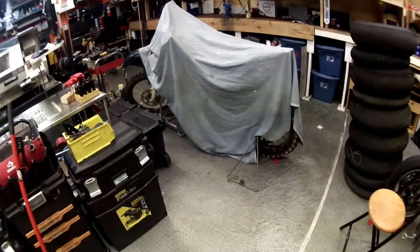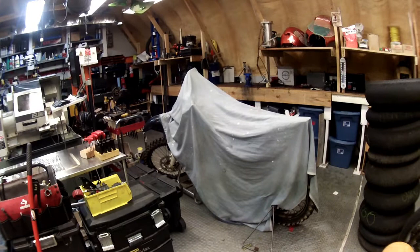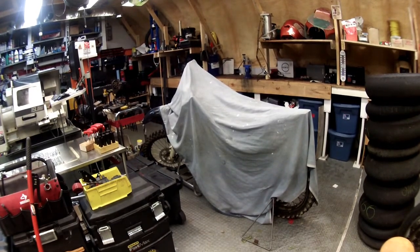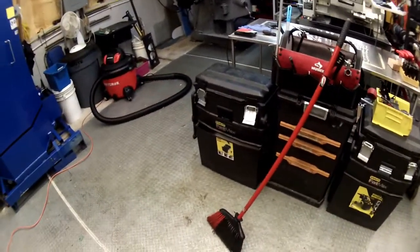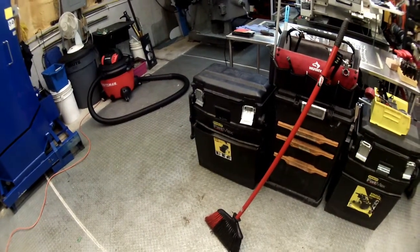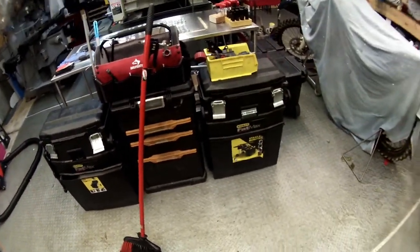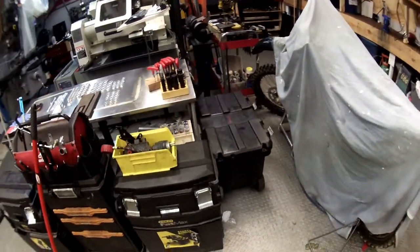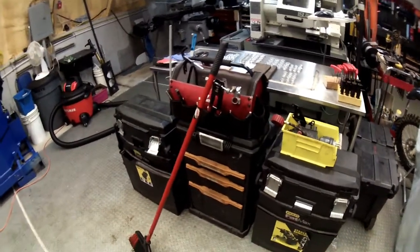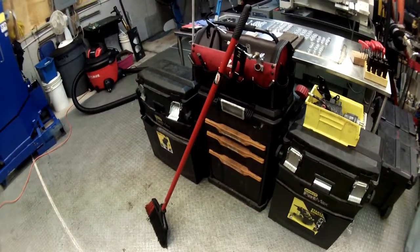Under the covers, my dirt bike, it's literally put away dirty, not clean at all, so I just keep a cover on it so I don't even look at it. And then these are all the toolboxes that I bring with me to the racetrack. So each time I go to the track, whether it's to ride or to work, these 4 toolboxes come with me. They all go in the back of the truck or in my camper trailer, whatever's got to happen.